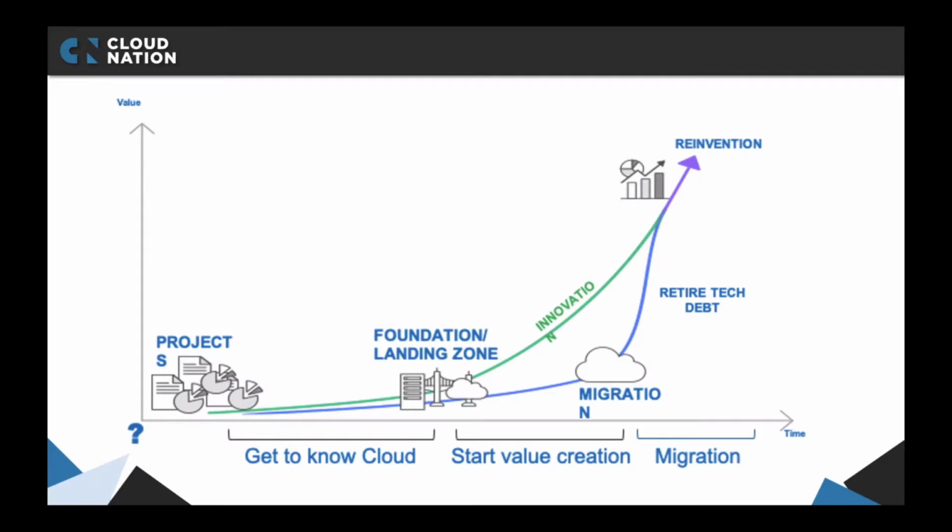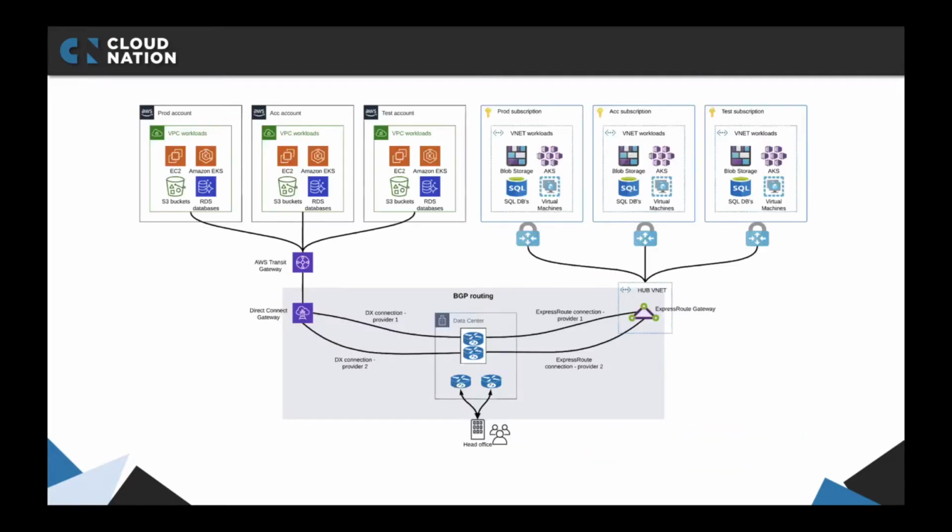It really got my interest. So I started thinking about it. How can that transit layer also leverage the Direct Connect and ExpressRoute access? This is a diagram I created for the white paper, and I think it shows quite a familiar architecture for a lot of companies that have multi-cloud deployments.